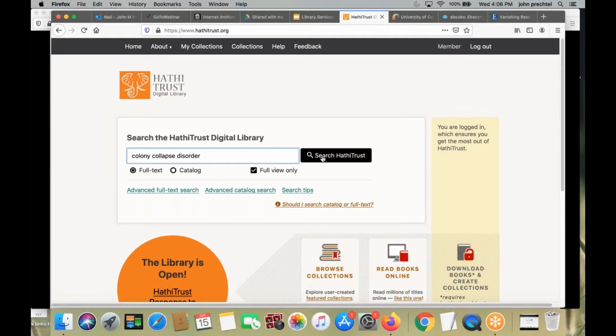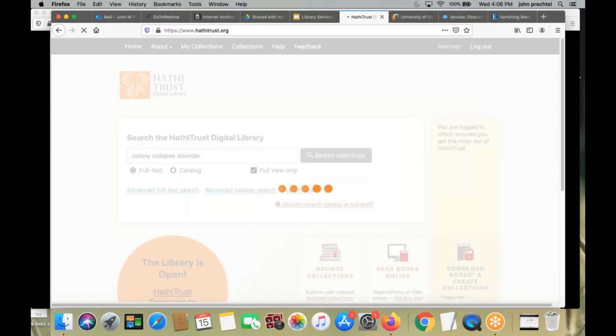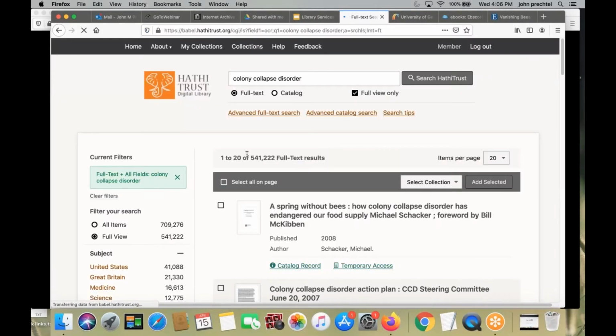You notice I've entered colony collapse disorder there, and I'm searching by default full text. I could also do the same search in the catalog, but the catalog is a more structured search, and it can be much more efficient if you have a known item like a book title or an author you want to find. Then I would recommend you try the catalog. But this is just a rough and ready search, so I just want to see what it's going to find. You notice it finds thousands and thousands of items that might be on target, but hopefully it puts the most relevant ones at the top of our list.